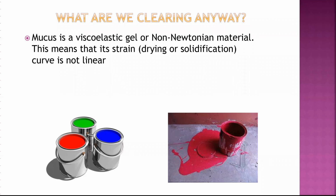Why? How is it made? What affects it? And you'll see on the pictures on the screen that there's a few big words there. They're engineering terms that we use in engineering, but mucus is a viscoelastic gel or a non-Newtonian material. Again, those are engineering terms that mean its strain curve or its drying or solidification curve is not linear. And all that means to us is that in a still, motionless state, they get thicker.